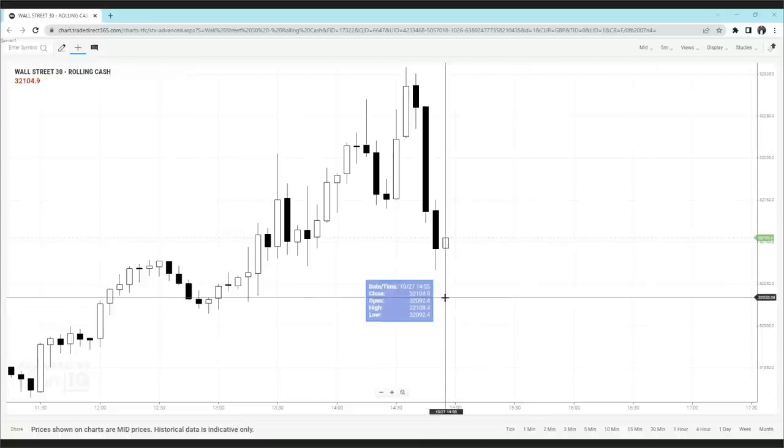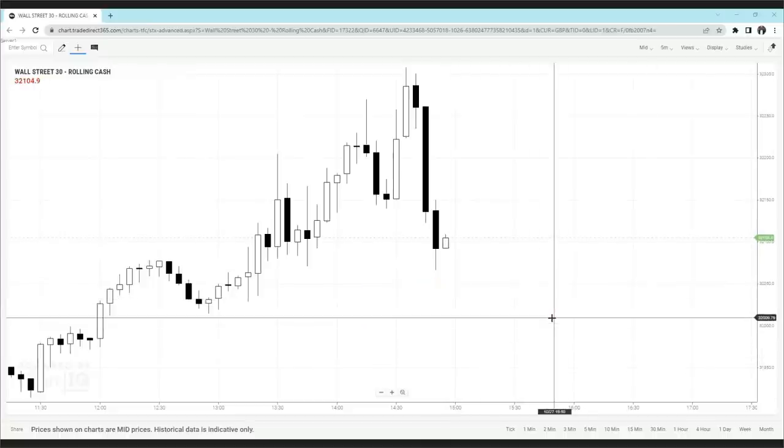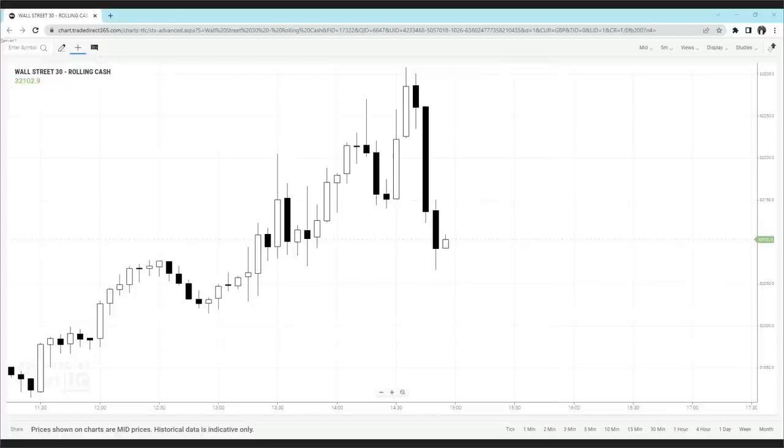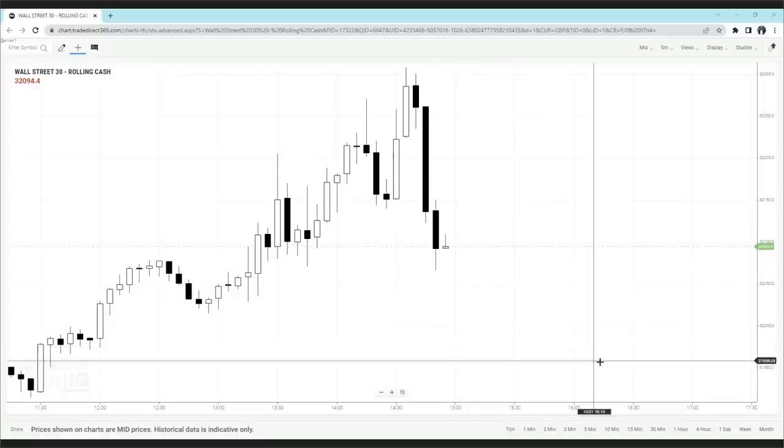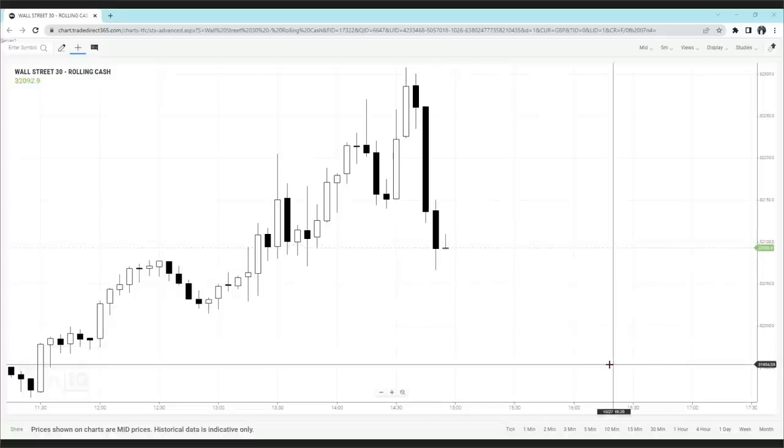Stand by in the Dow for a short position. Please stand by in the Dow for a short position. I'm shorting the Dow here at 32,105. Stop loss at 40. Come on, Dow. Down you go.